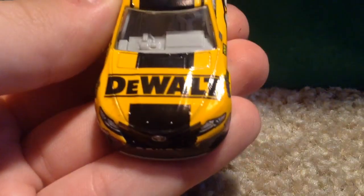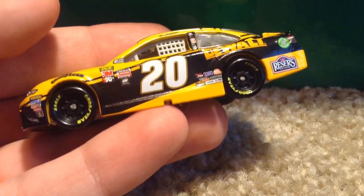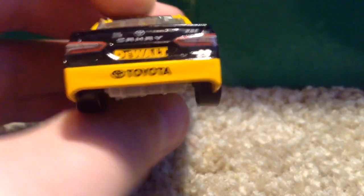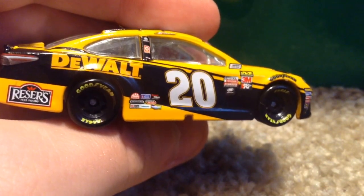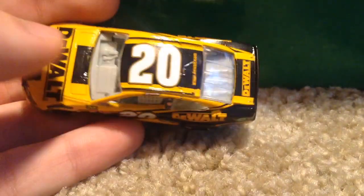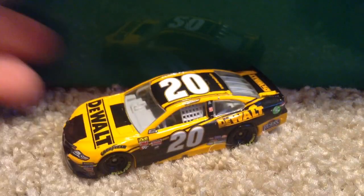So, DeWalt on the hood. Toyota, of course. Toyota Camry. Number 20 right there. Of course, you got the black stripe going up the side. It says DeWalt. Then on the back here, it says DeWalt Toyota, number 20. Toyota Camry. You got the taillights, of course. On this side, pretty much the same as the other, number 20, DeWalt. So you guys can see right there. And then on the top, it says number 20. And, of course, you got the black stripe going up the car as well. And, yeah, that is pretty much it for the 20 car of Erik Jones.